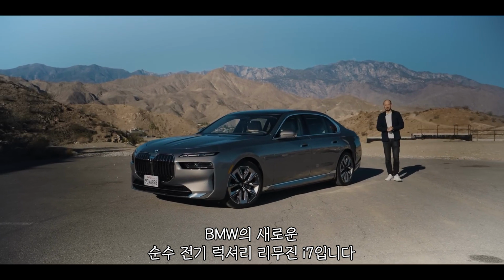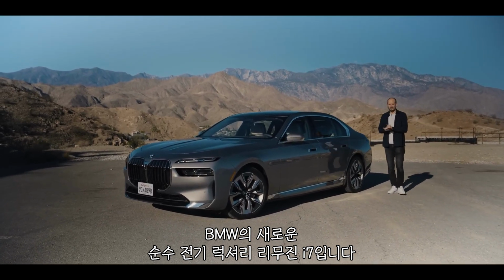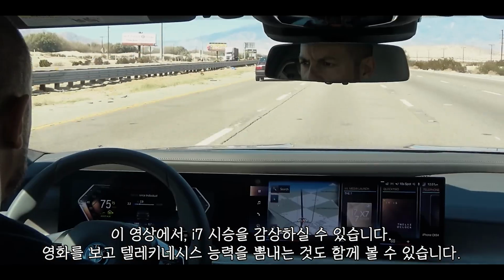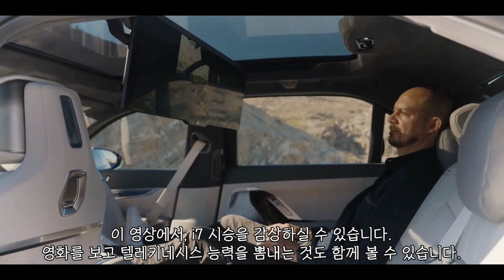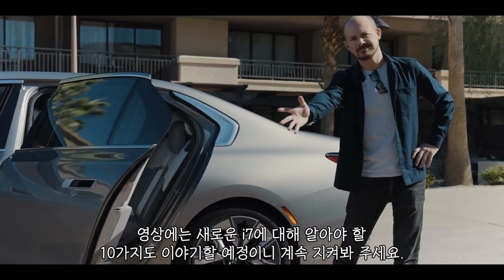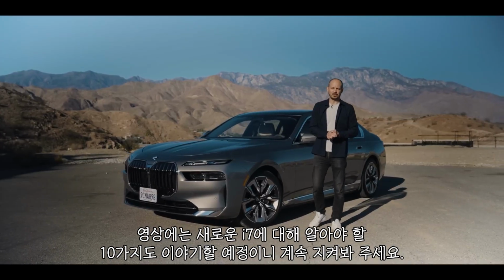This is the BMW i7, a brand new, fully electric luxury limo. And in this video, I'm going to be driving it, letting it drive me, watching a film in it, and showing off some of my telekinesis powers. So stay watching for 10 things you need to know about the new i7.